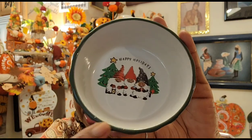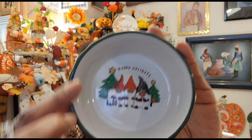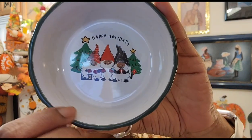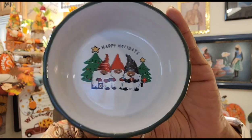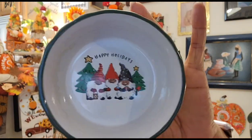Now, this is the one that had a few little imperfections. But when I tried to find another one, this was the last one of the Nomies. So I just went ahead and got it. It's smooth, it's not rigid. So I was like, oh, that's not a deal breaker. I'll take it. I'll take it.